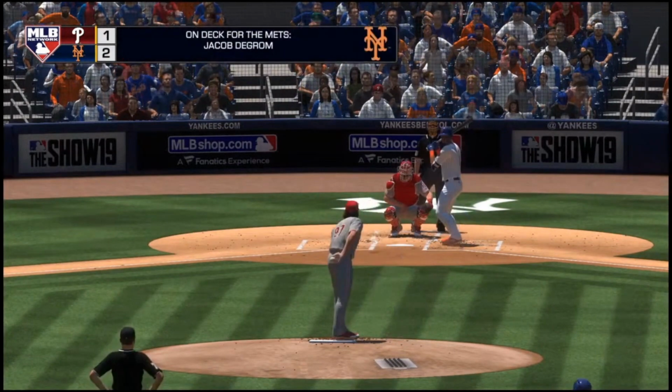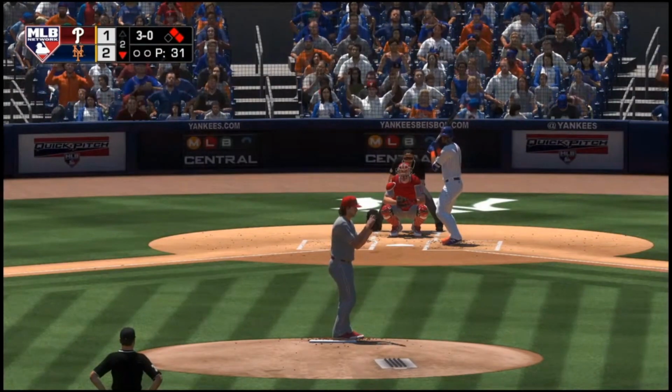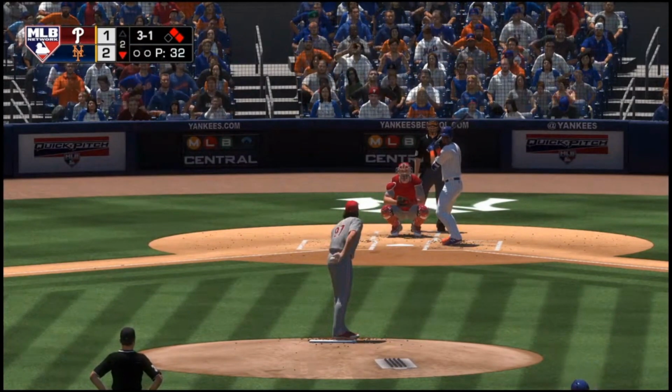Too high, and it's 3-0. Well, nothing can make you question yourself on that mound more than 3 straight balls to a guy that you know you should go right after. Sometimes you just lose the strike zone and you don't know why.